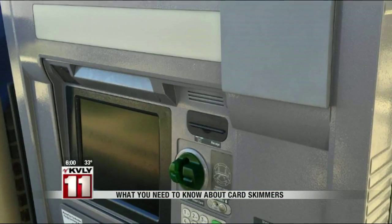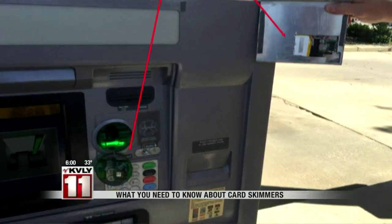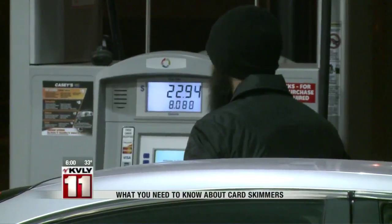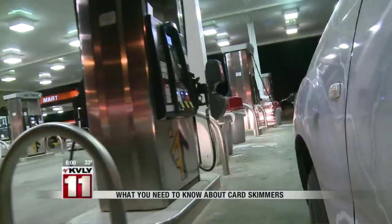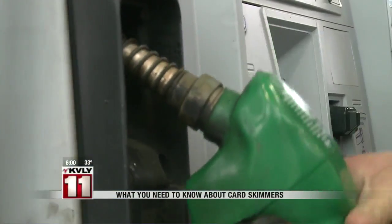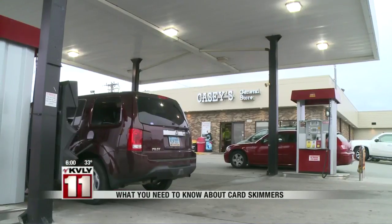No, not really. Oftentimes, they are impossible to see from the outside of the machine and usually just look like a wire on the inside. But there are some signs to look for. Next time you fill up, check the pump for any sign of forced entry, broken seals, tool marks, or anything suspicious. Do you use your debit card or your credit card? Debit. Experts say never enter a PIN at the pump, adding it's safer to use a credit card, even better to pay inside or just use cash.